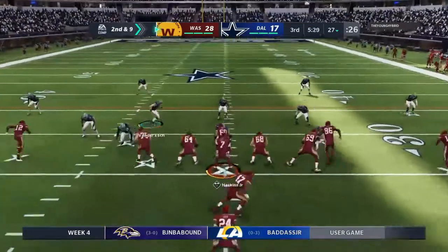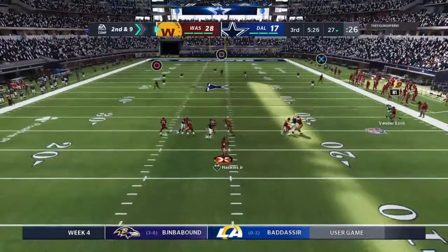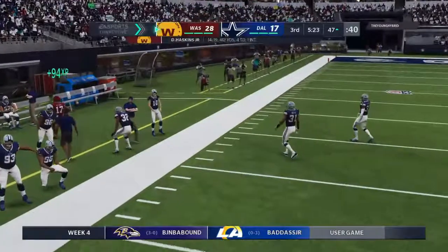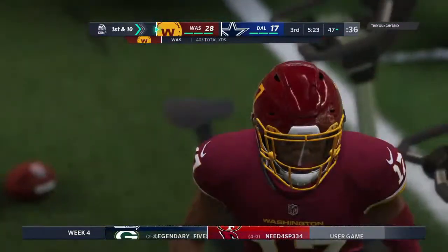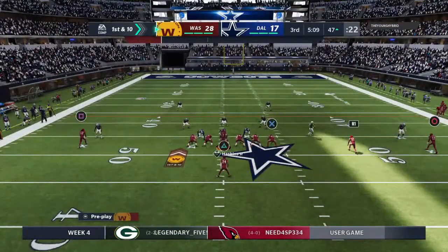A gain of a yard. Brings up on 2nd and 9. Haskins. Looking for McLaurin, and he's got him. And he'll take this to the other side of midfield before going out of bounds. That one good for 26 and a first down. 6 yards. First down, Washington.